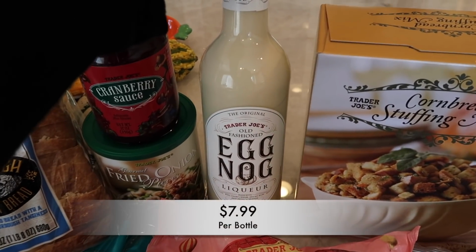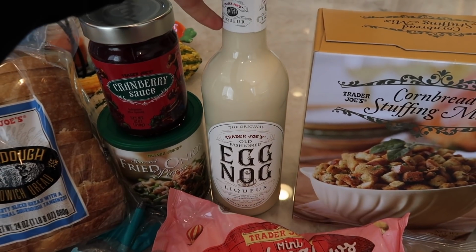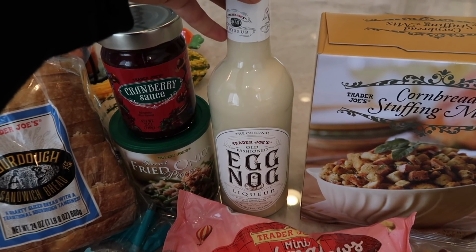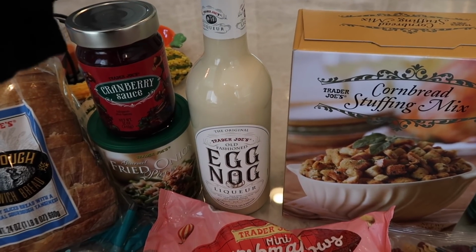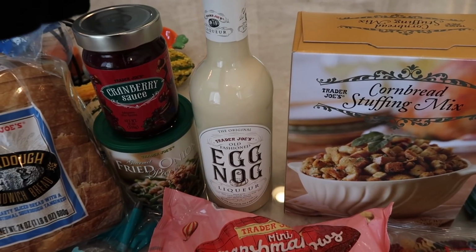I grabbed the eggnog liqueur. I'm glad I got it now because the guy that works in our wine section was telling me that this stuff goes so fast, and it's good to get it early because by the time you want it during Christmas, it's not gonna be around. So he said that this just flies off the shelves.